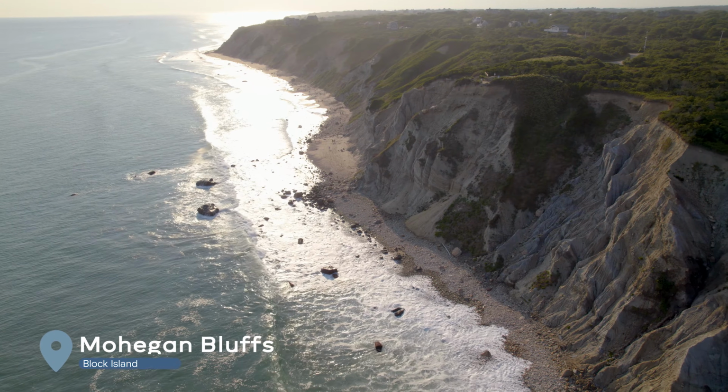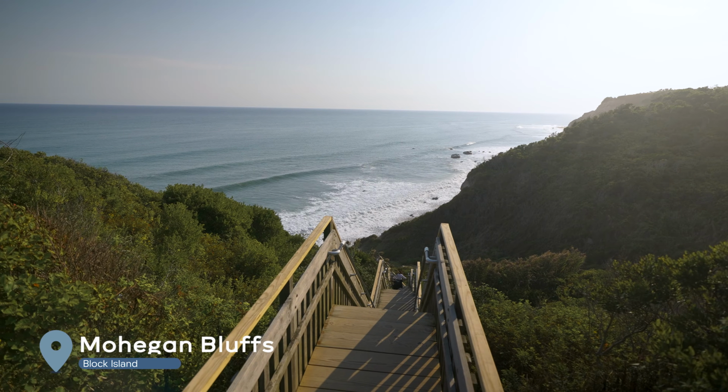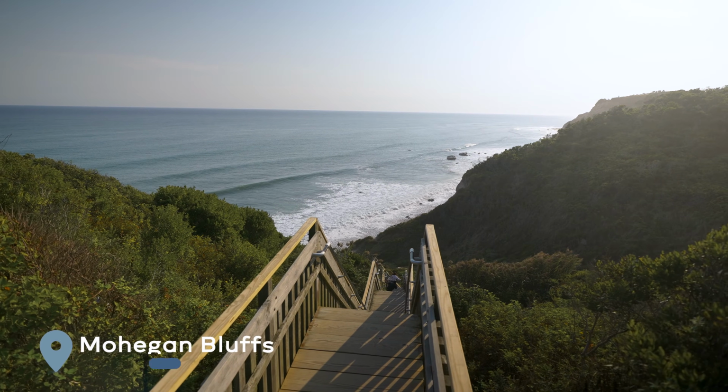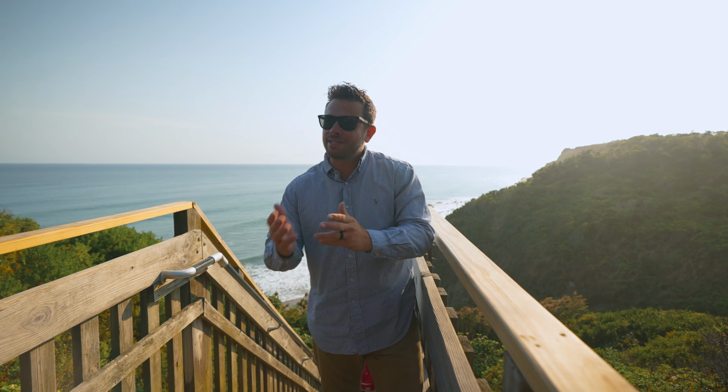The cliffs are made completely of clay and stand 200 feet tall with 141 steps that lead you down to the beach. Some people come here to enjoy the beach at the bottom of the stairs or to work out. I will say going down the steps is a lot easier than coming back up, but I'll leave that for you to decide. Let's head over to the Southeast Lighthouse.